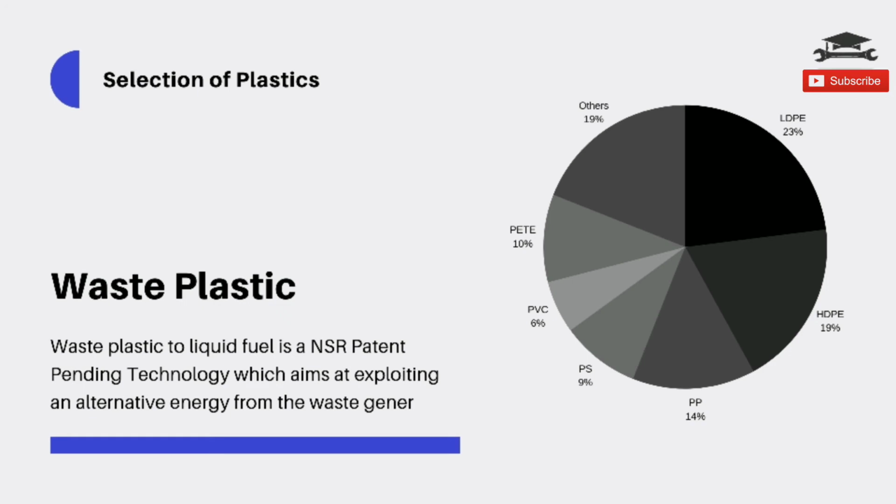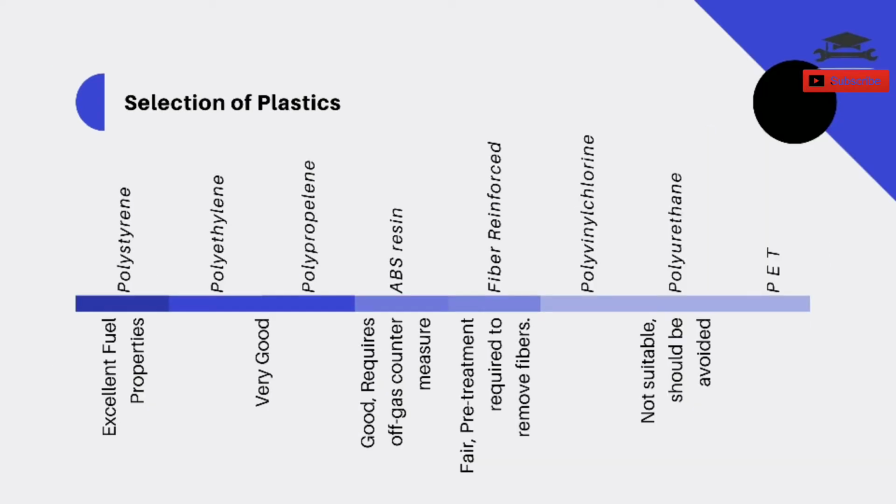To begin with, the selection of waste plastic is very much crucial to obtain optimum fuel properties. The total waste plastic generated when categorized into different subdivisions is visualized in the pie chart, with LDPE and HDPE being the major constituents. The selection of plastics to be converted into fuel can be studied and the result obtained is visualized as a bar chart, with polystyrene exhibiting excellent fuel properties, followed by polyethylene and polypropylene. PVC, PET and polyurethane are considered not suitable and are avoided.